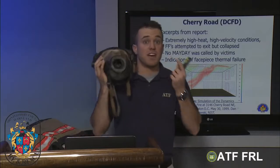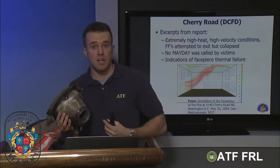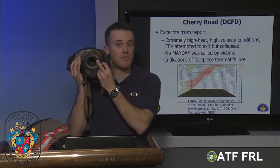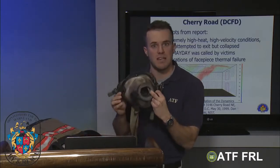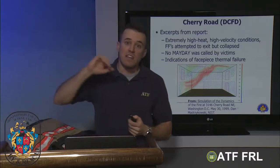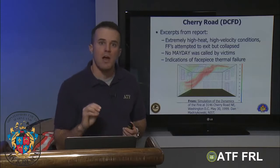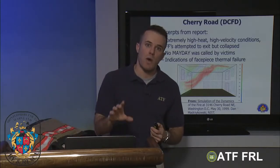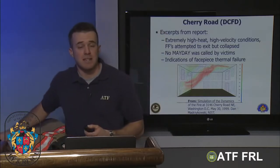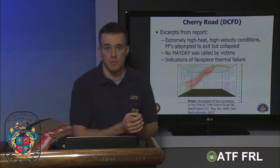Our means of sight, our means of seeing, and our thermal protection of our lungs. Our respiratory system is often the first thing to go. It's the weakest link in our PPE. We'll talk about why and what we're doing to change that. In this case, there's indications of face piece failure, and we'll see that a lot in these cases. Mark Falkenhand, the first thing that went was his face piece. That was the first thing that killed him. We were able to show that with a medical examiner.